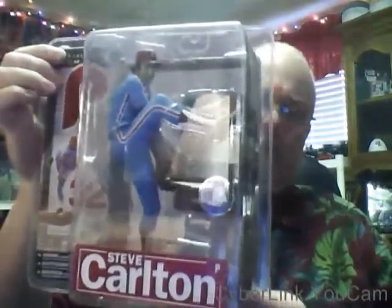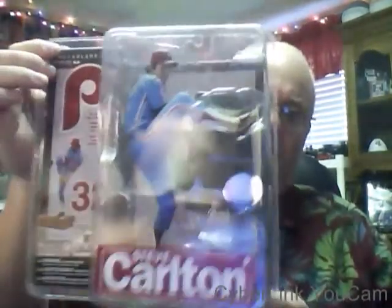So the first one that I got is the greatest left-handed pitcher, in my opinion, ever, Mr. Steve Carlton. I'm a lifelong Philadelphia Phillies fan, as you guys have probably figured out, since 1975. So in those late 70s, early 80s teams, I grew up loving those Phillies with Mike Schmidt and Steve Carlton and Greg Luzinski and Larry Bowa, and then later on Pete Rose added to it, Tug McGraw, and so on and so forth. And I have wanted this Steve Carlton figure for quite a while.